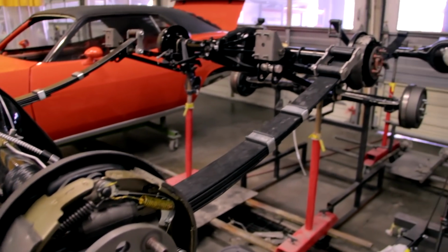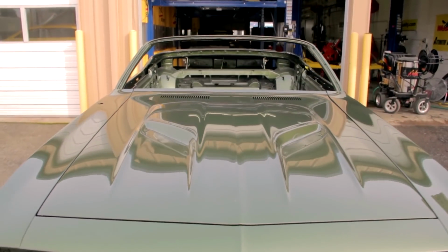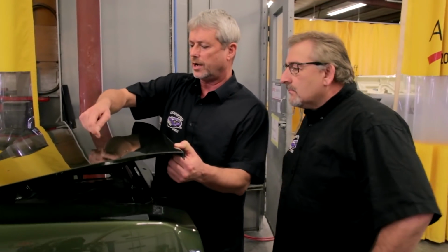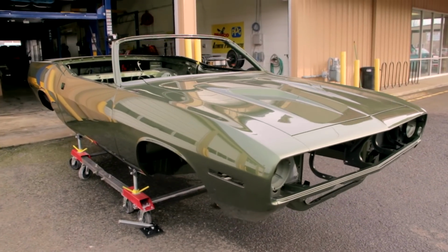The Cook's Barracuda is patiently waiting on the shop to be restored. The deadline, the delivery date is getting closer each and every day. Look at here, get that just right. You can see them, it won't come out either. You see that? Yeah. We have several QC checkpoints throughout the build of a car. This isn't used car work. This is top-notch quality restoration work.